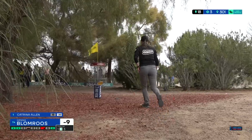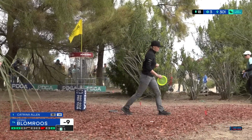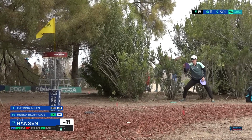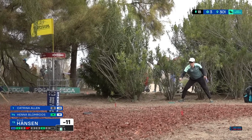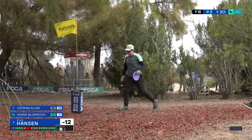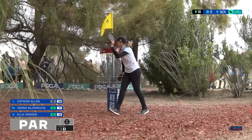And a great birdie finish for Henna. Yeah, great finish. Definitely some struggles on that back nine, but at least ending on a high note. And still, I mean, 9 under through 3 rounds. Like, she's no slouch, you know? Nope. And Ella just flexing the backhand and the forehand during the round today. What a great birdie.